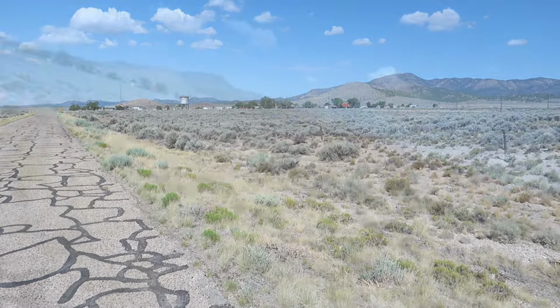A little warm today, and I'm also wearing a hat that I just got because the last one, straw hats don't last that long, especially when you're traveling. And my last one kind of got crushed.